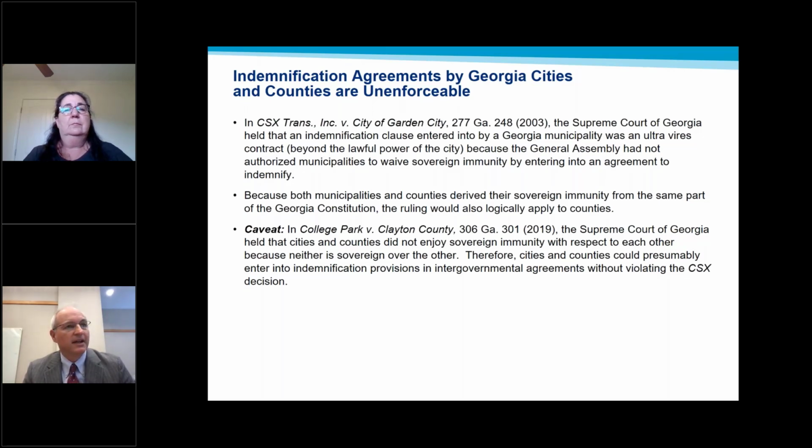The facts of the case were that the city of Garden City needed to do some work out in the right of way next to the railroad. And in order to do the work, they had to get permission from CSX Transportation, and CSX required the city to sign an indemnification agreement. An accident happened and CSX was sued and turned around and tried to seek enforcement of the indemnification clause against Garden City. And Garden City was a GRMA insured in our pool, and GRMA defense counsel came in and challenged the legality of the indemnification clause.